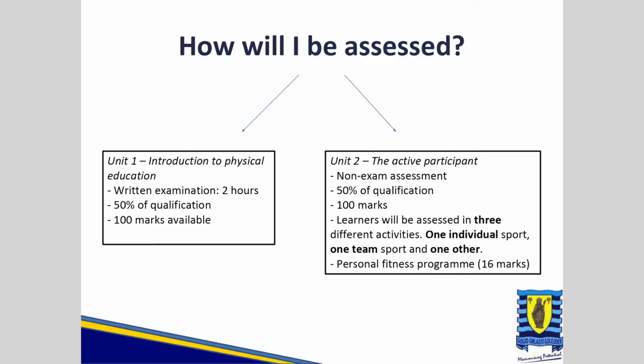So how you are assessed in GCSE PE, okay, is quite straightforward. It's split 50-50, okay, so 50% of the qualification is theory. It's a 2-hour written examination, which you will sit at the end of year 11, and it'll be based on those 5 key areas that I described. So there's 100 marks available, 50% of the qualification.